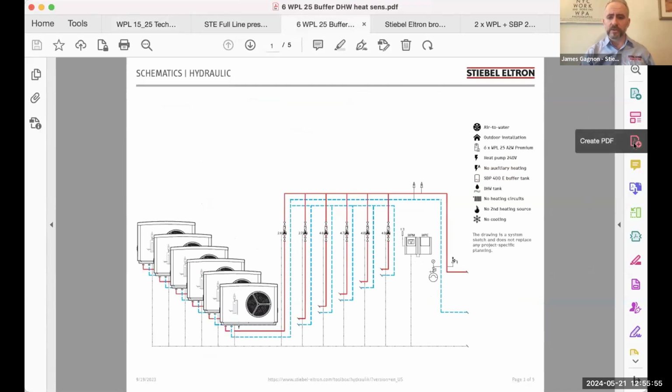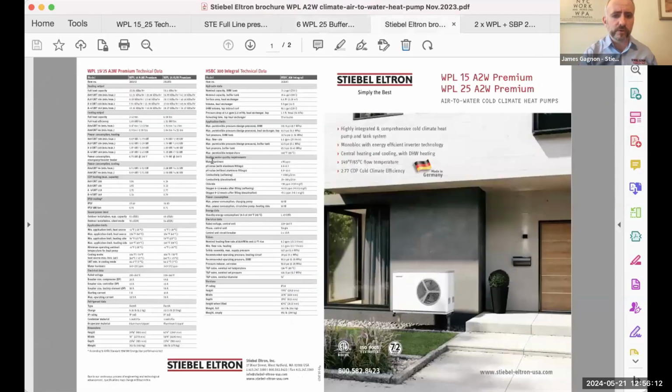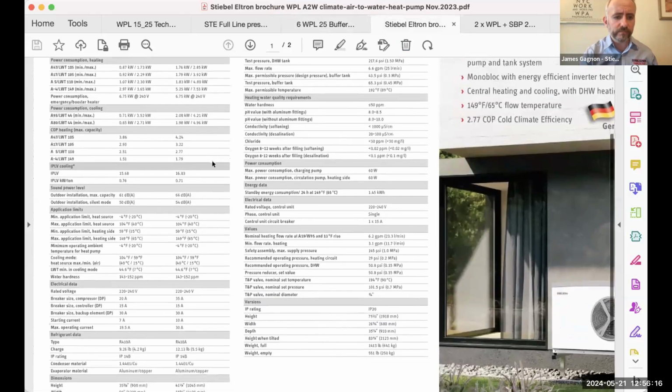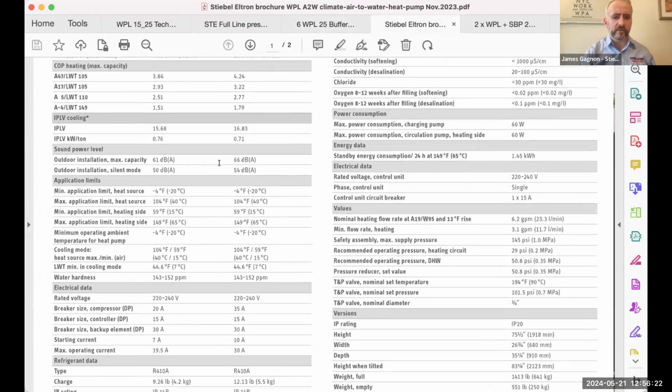What is the noise level? 60 to 66. Those are the two units for max outdoor decibel rating. On the brochure itself, it says 61 and 66, and then 50 and 54 in the quiet mode.